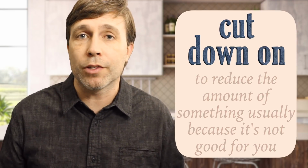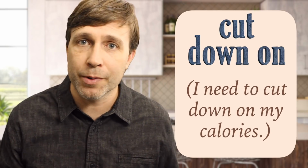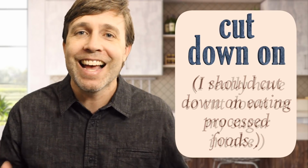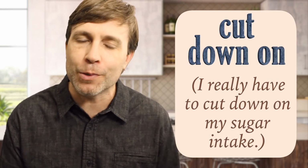You can also use it when talking about nutrition as well. Like you want to cut down on the amount of calories that you are taking in during the day. You want to cut down on the amount of processed foods. Any type of food that you might think is not really good for you. You want to reduce the amount of it.